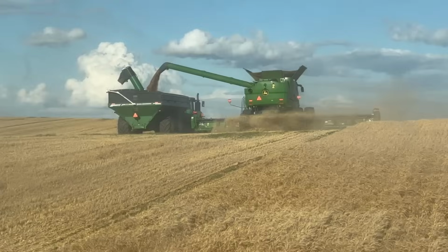Currently have 4 790s going, 4 combines, and then we got 2 grain carts, 9RXs on 2,000 bushel grain carts. So we keep the grain carts really busy. Right now we're just trucking with 2 trucks since it's going to be a little bit wet. We're just taking that straight to the dryer bin.